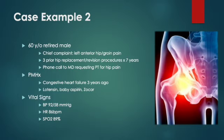Past medical history, he has congestive heart failure. He's on a lowtensin medication, taking a baby aspirin and taking Zocor. The other thing that we need to mention with this case is this patient called the physician and requested PT for his hip. He's seen you in the past, he likes you, he trusts you, he wants to go back and see you. Now take a look at these vital signs.